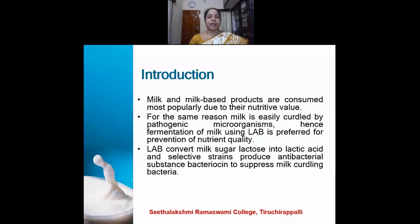Lactic acid bacilli convert the milk sugar lactose into lactic acid, and selective strains produce an antibacterial substance called bacteriocin to suppress milk-curdling bacteria and prevent spoilage.